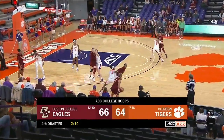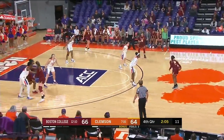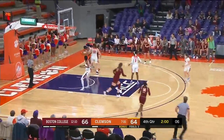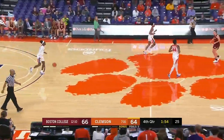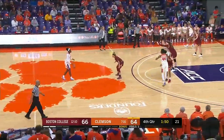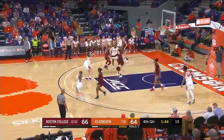Boston College to inbound, protecting a 2-point lead. Led by 15 at the break, as many as 20 in the opening half. Clemson has been within a possession on several times down the court in this second half. That's a couple of ATOs where you call a timeout, you get Emma Guy in the game, and then you turn it over. 19 in the game for Boston College. We'll see if that proves to be big.